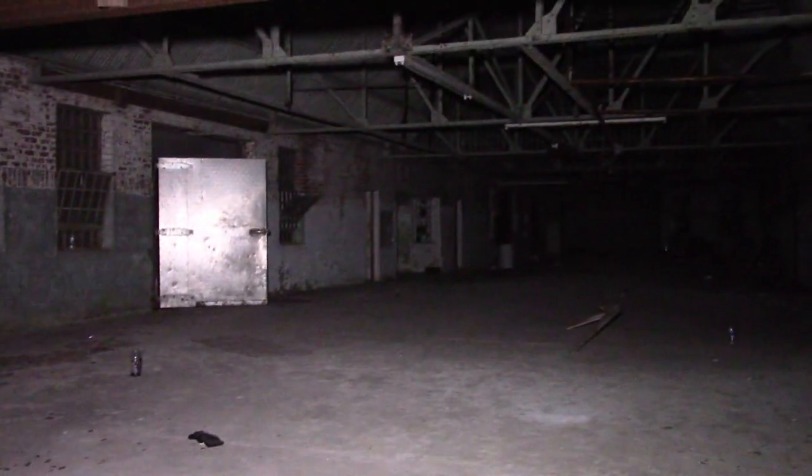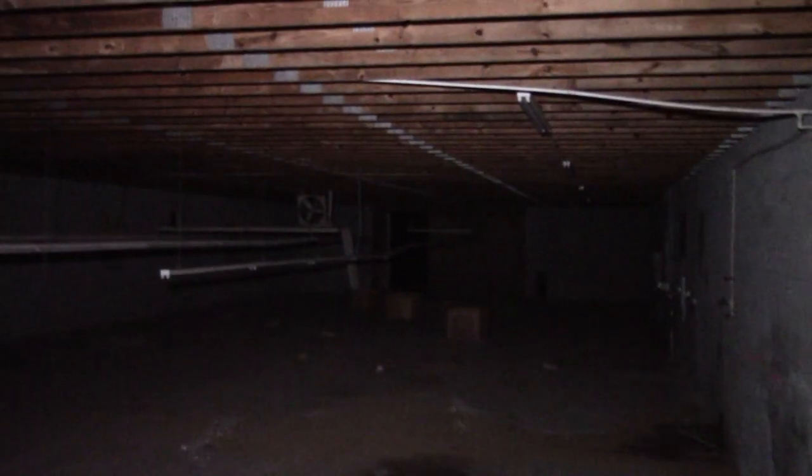That's what we were hearing, wasn't it? So the wind was blowing this door and it sounded like someone was sneaking up on us. For whatever reason, when I was here before with JPVideos, we missed this entire building, even though we knew it was here. There's not much in it. It's just empty. But I did want to add this on.